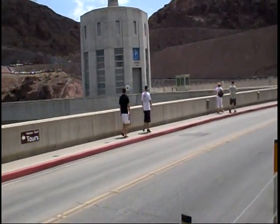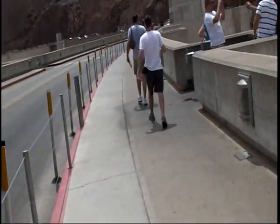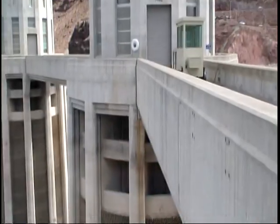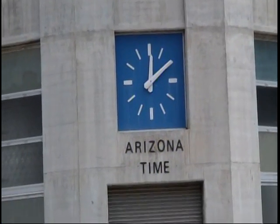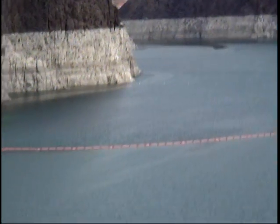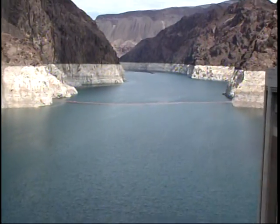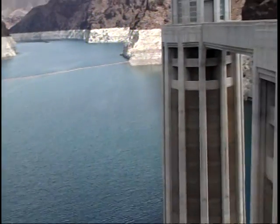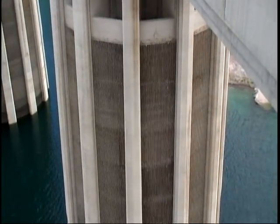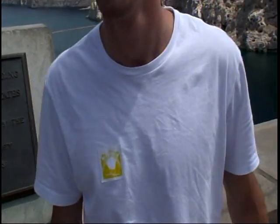Now we're crossing over to Arizona. It's Arizona time. We just left Nevada. From here, it's in Nevada, and here it's in Arizona. Do it again. I'm in Arizona. In Nevada. Nevada, excuse me. Back in Arizona.